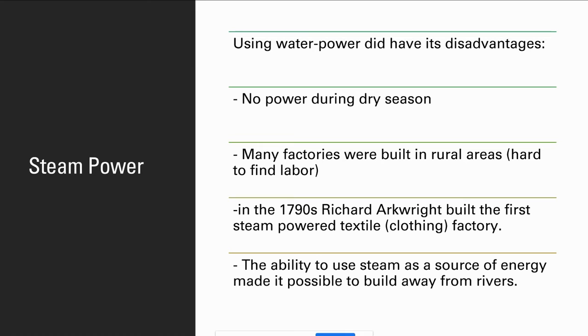Okay, in the 1790s, this guy named Richard Arkwright, which I kind of failed to mention earlier, he is the guy who created the water frame. He's also the first guy to build the steam powered textile factory. Textile just refers to clothes and cloth like that.